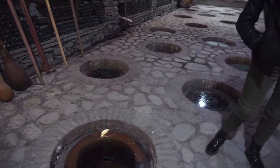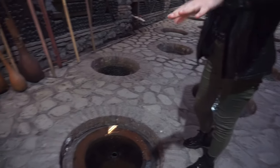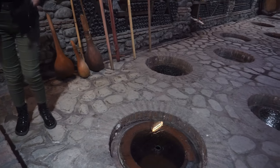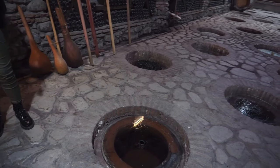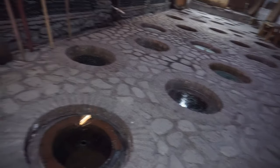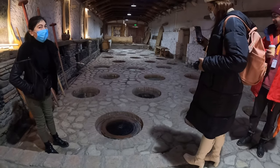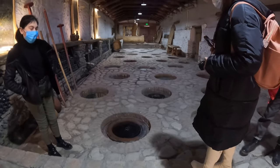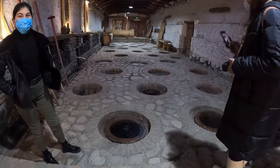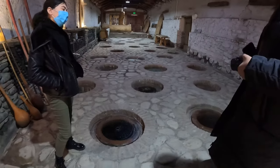This is the cellar where we produce dry wines. And here we have clay pots also, but these are not effective, to say. We use these clay pots. Here we can produce dry wines with two different methods, Georgian traditional and European. For the Georgian traditional way, we use everything, as I said, like grape skin and seed. So we produce dry wines inside the clay pot and also store them here.